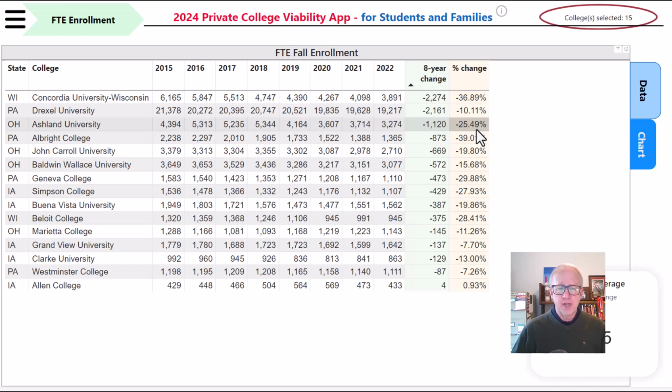Now, the importance of enrollment is not enrollment for the sake of it. It's the tuition and fees revenue that comes from the enrollment. So when you see a college like Concordia University in Wisconsin lose 2,200 students over 8 years, you can do the math on anticipating how much tuition and fee revenue has gone down in that same period and the financial challenges that Concordia University in Wisconsin must face having had such a massive decrease in enrollment.